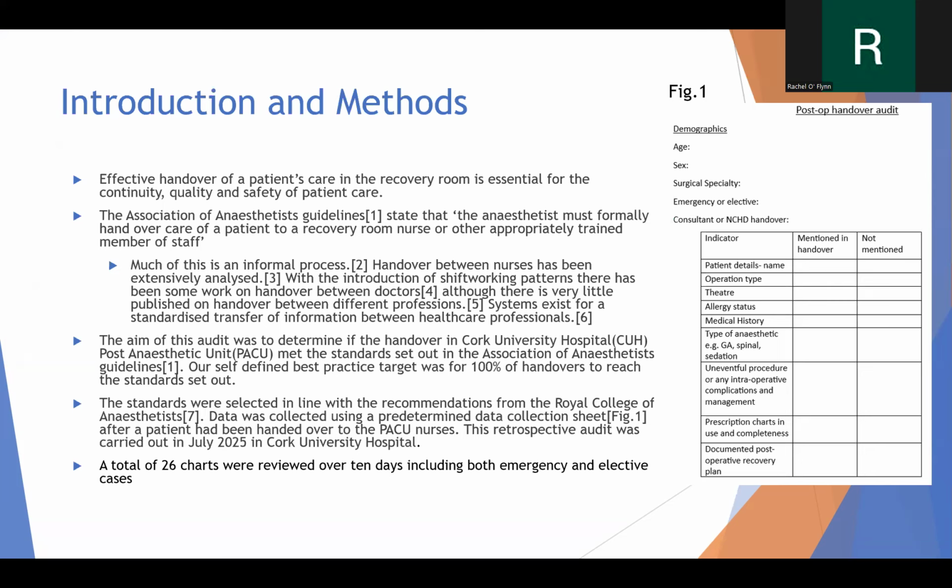The aim of this audit was to determine if the handover in Cork University Hospital PACU met the standards set out in the Association of Anaesthetists guidelines. Our self-defined best practice target was for 100% of handovers to reach the standards set out. The standards were selected in line with the recommendations from the Royal College of Anaesthetists.